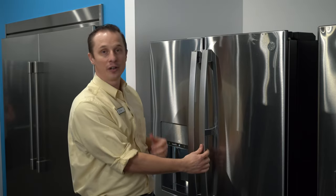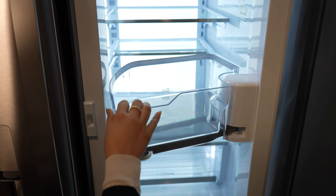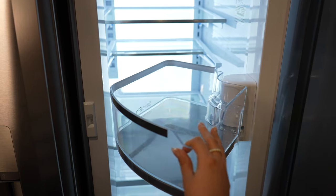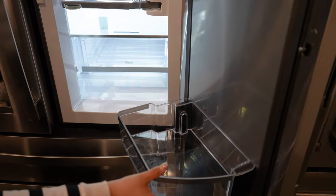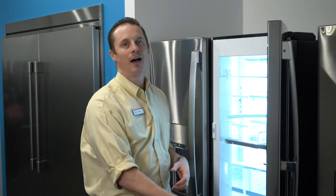However, you have what's called a door-in-door option, where it allows you to open just the front section of one side of the French door and allows you easy access to a couple bins inside the refrigerator, which is very convenient for things like milk, snacks, items that you access really often.